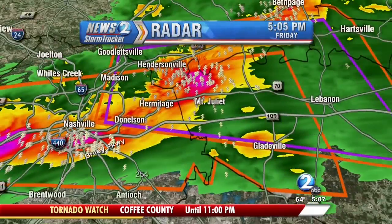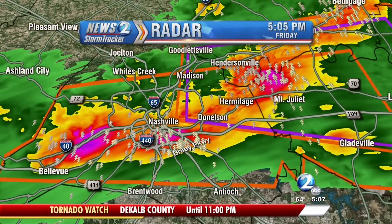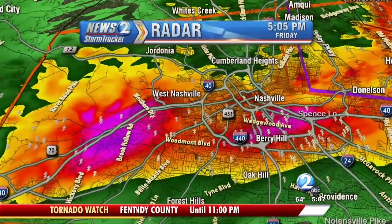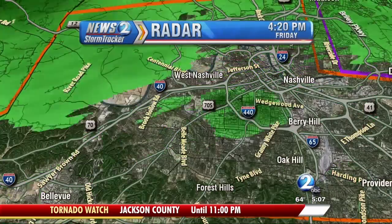Yeah, if we can go back down a little bit, you can see the main area of storms also right now pulling on the south side of Nashville, and there is more off to the west out toward the Bellevue vicinity. Belle Meade, looks like you're getting some pretty heavy rain, and there's tremendous lightning with these storms right now moving on the south side of the Nashville area.